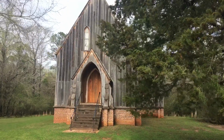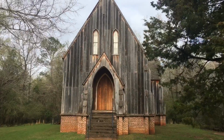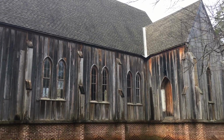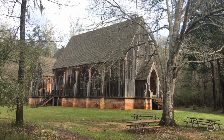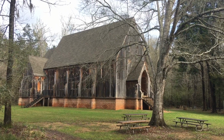It's the Daily Woo. It's like an old church building here. Pretty awesome looking. I tried opening the front door to go in, but it wasn't accessible. The name of this area is Old Cahaba, and it's the original state capital of Alabama.